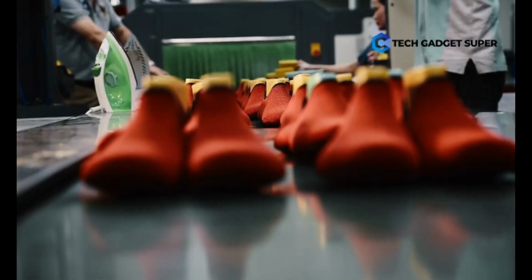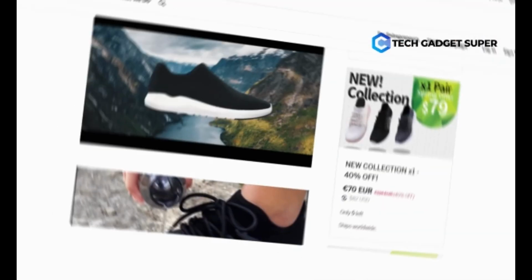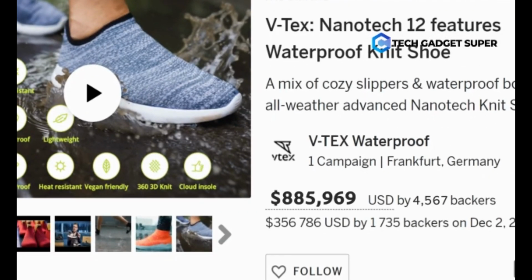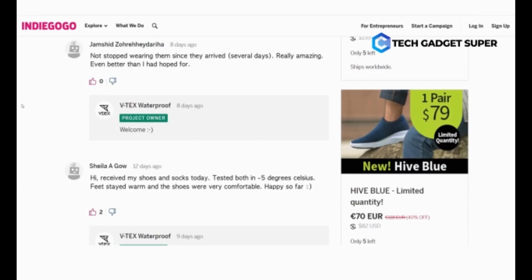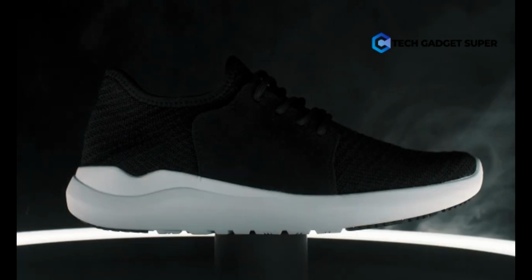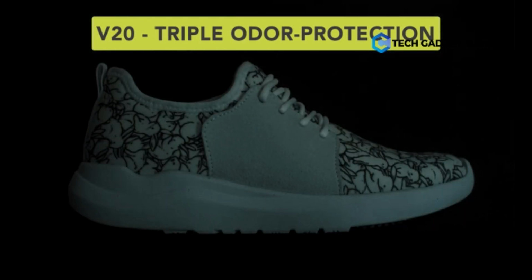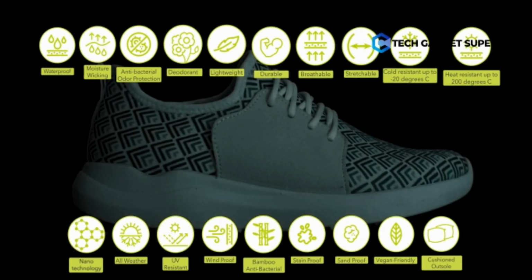We are V-Tex, the most advanced nanotech footwear company. Last year, we launched V-Tex 12 features all-season waterproof shoes. It took Indiegogo by storm and raised over $1 million. Backers' reviews amazed us. This year, we've decided to make our best shoe ever even better. So we've created the V-Tex V20, a waterproof shoe with triple odor protection and 19 other awesome features. But we'll get to that.